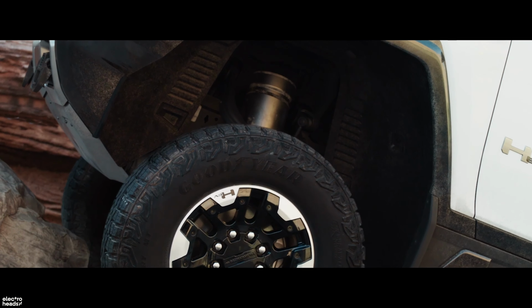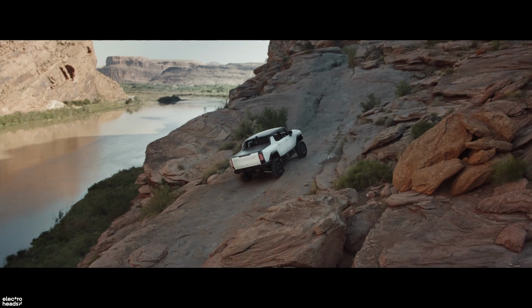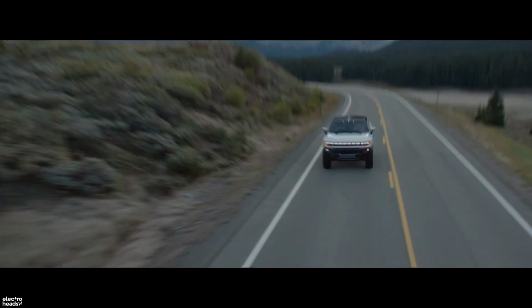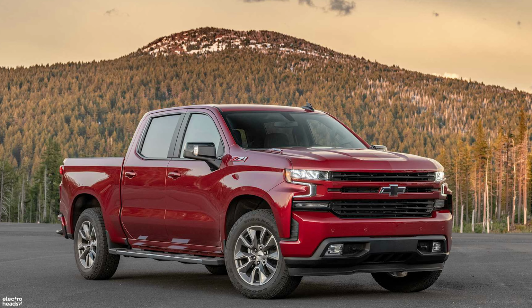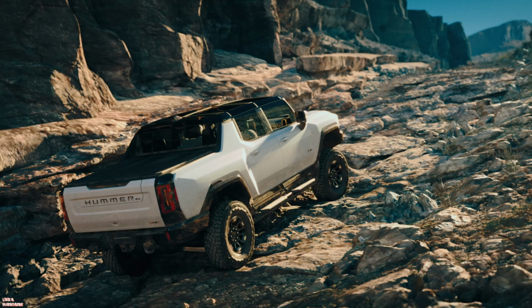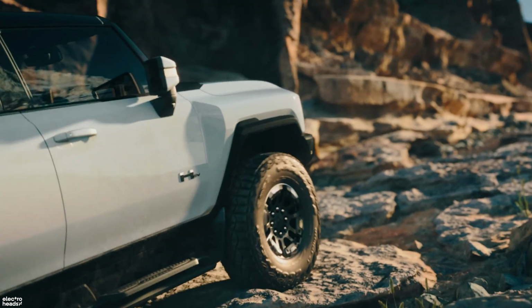I am genuinely taken by this new Hummer, and not just because of its impressive spec sheet and wonderfully obnoxious styling, but because of what it represents. The Hummer isn't as ubiquitous in the US as a Ford F-150 or a Chevy Silverado, but it is undeniably an American icon, and it's the first American icon to go electric. Maybe I'm getting overexcited here, but this feels like a really significant moment, like a really significant car, and that's kind of why I want one.